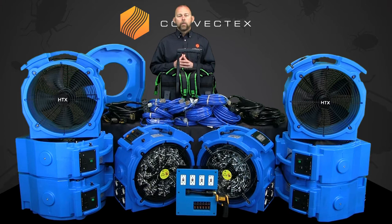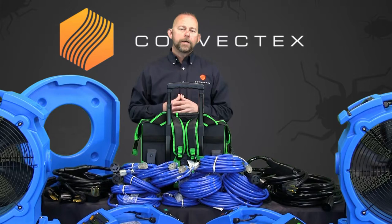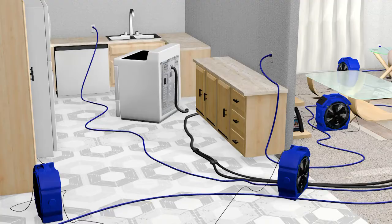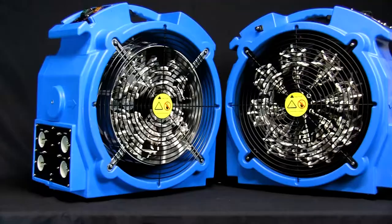The overall discount when you purchase this package versus a la carte for the same equipment is well over $1,000. This package will allow you to do a couple of different things. It'll allow you to do two separate treatments at two different locations in the same day. Or if you utilize all of the equipment, you'll be able to treat well over 1,500 square feet at one time.